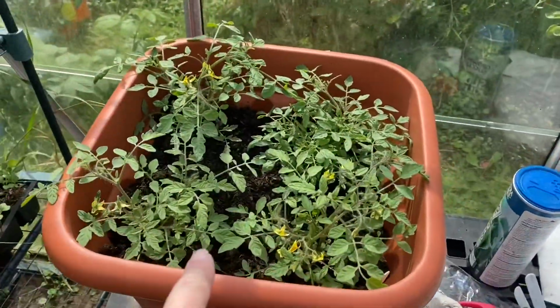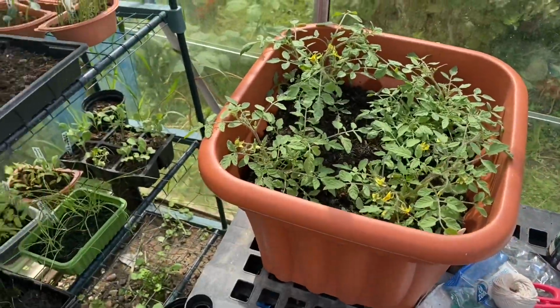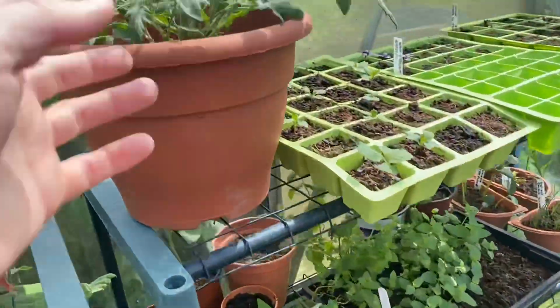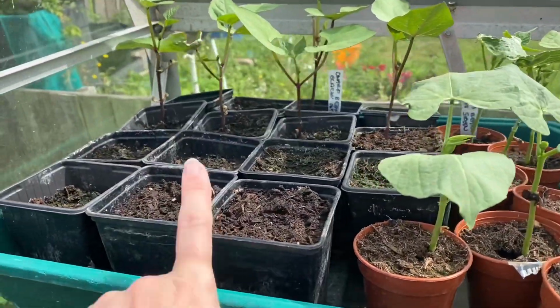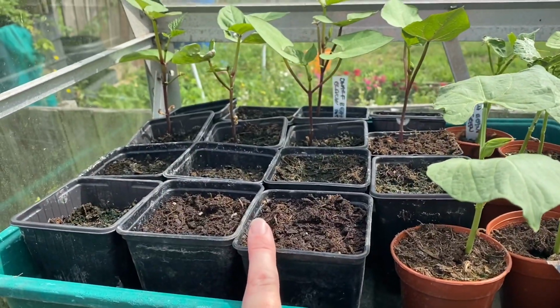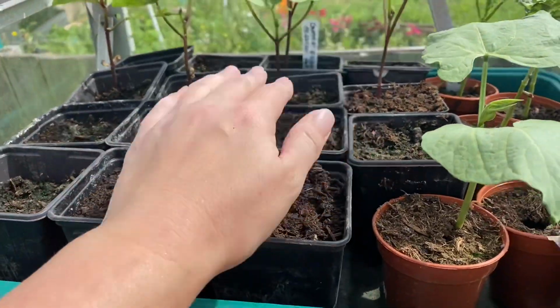These are my tumbling toms, so they're starting to get bigger. We started them a lot later than the rest of the tomatoes. And I've got another one there. And then in here we've got some dwarf French beans, but them ones haven't taken, so I'm going to re-sow them.